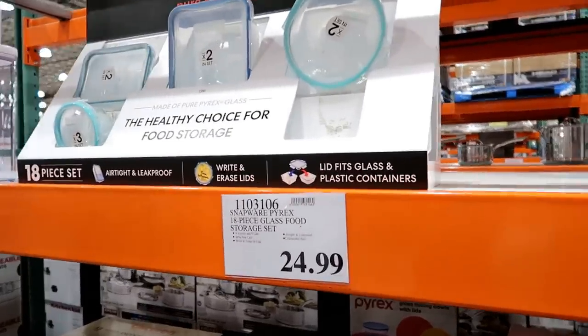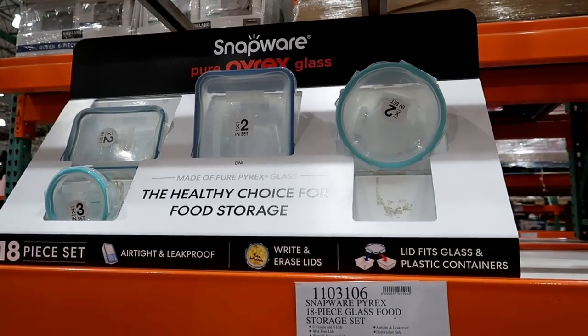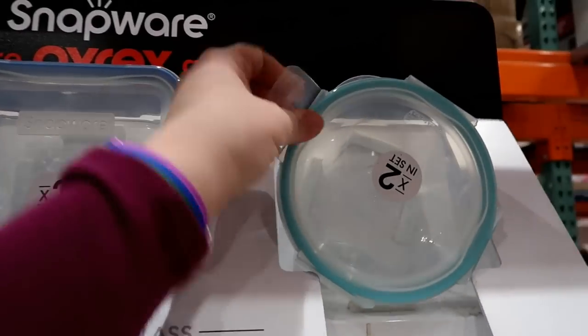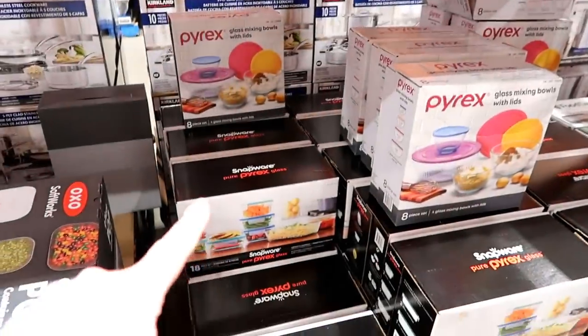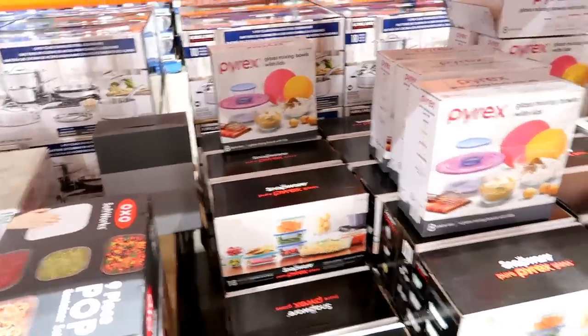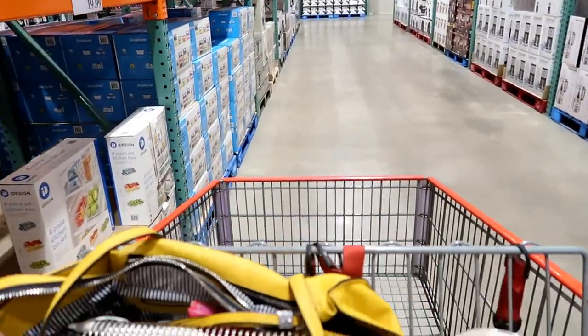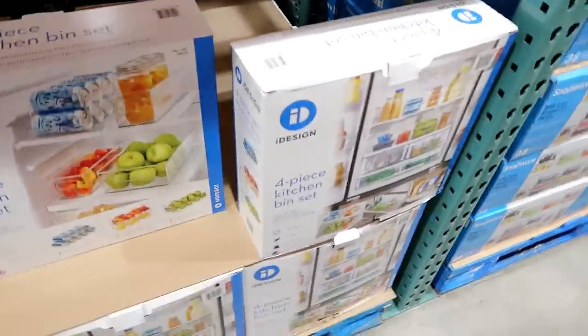Sometimes I get questions on what meal prep containers I use, and these are my favorite. They're the Snapware by Pyrex glass ones with the snap-on lids. They're not on sale right now, but they have them here at Costco if you're looking for them. They also have plastic ones, but I don't usually recommend those because if you're gonna be reheating things, you don't want to reheat in plastic, or at least I don't.